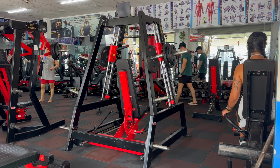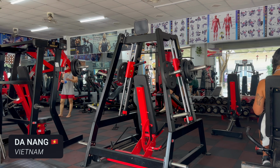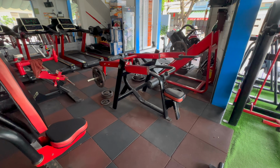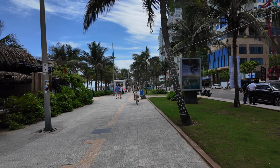Now let's talk about fitness. In Da Nang, most gyms are on the basic side, but they've got the essentials. You'll usually find a few machines, some free weights, and enough space for a decent workout. Memberships are cheap too, around $10 to $15 a month. And if you're into outdoor workouts, the beach is perfect.